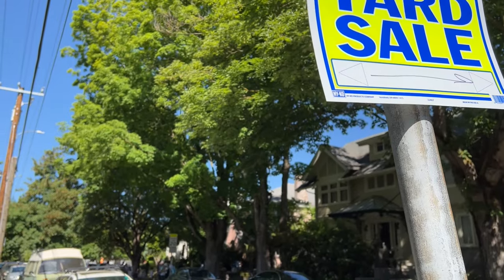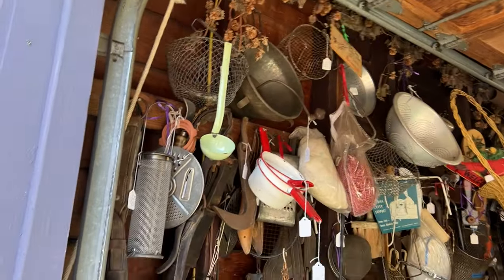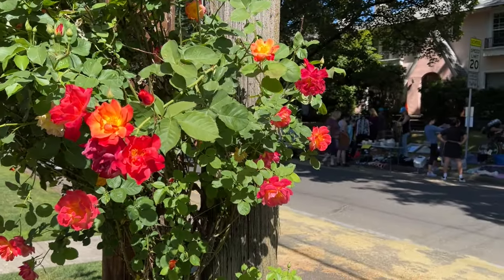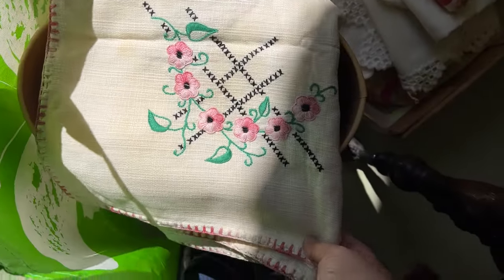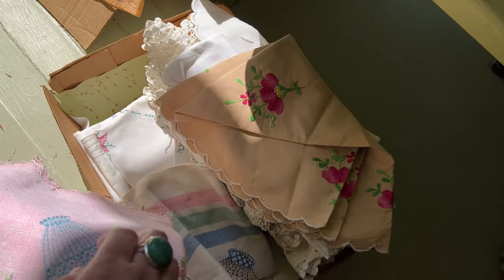One thing I wanted to do this year was to check out more yard sales. So I went to a few neighborhood yard sales and came away with some fun scores. My favorite was finding this decorative trash can. I needed one for my little studio space and knew that I'd find one secondhand at some point. And this was only a dollar, and it was exactly what I had in mind.